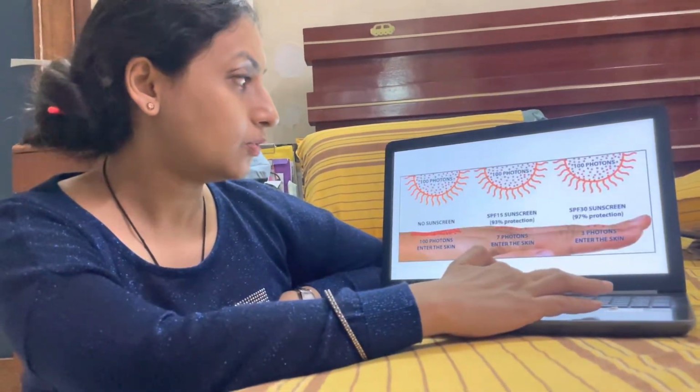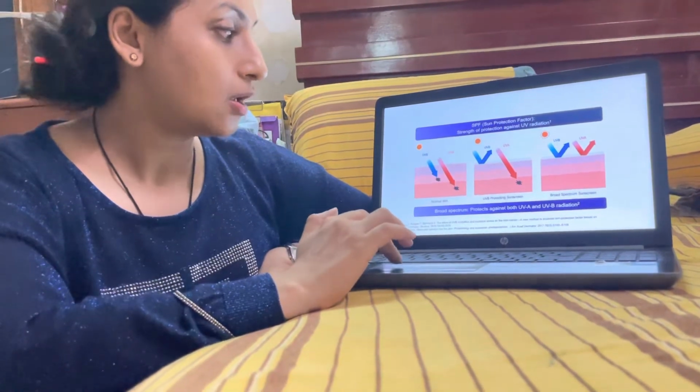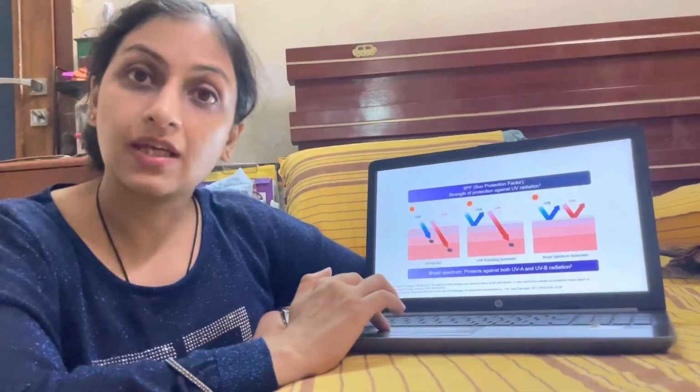The SPF of a sunscreen will prevent UVA as well as UVB radiations, protecting and actually reflecting them. Protection is offered by a chemical sunscreen, and a physical barrier will reflect them. Hence, we require a broad spectrum sunscreen. So that is the baseline for why we require a broad spectrum sunscreen. I'll get into details more after this second video.